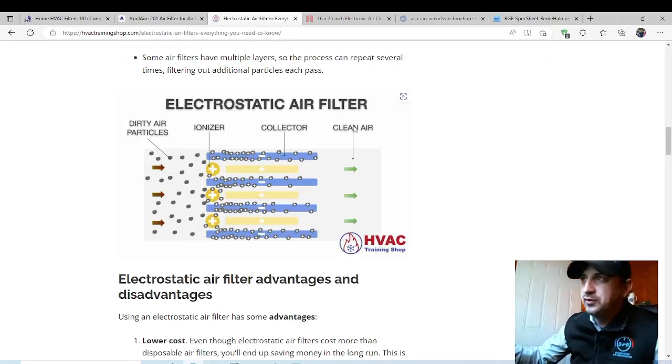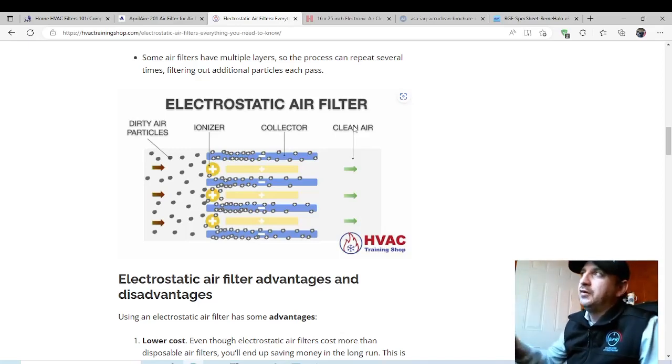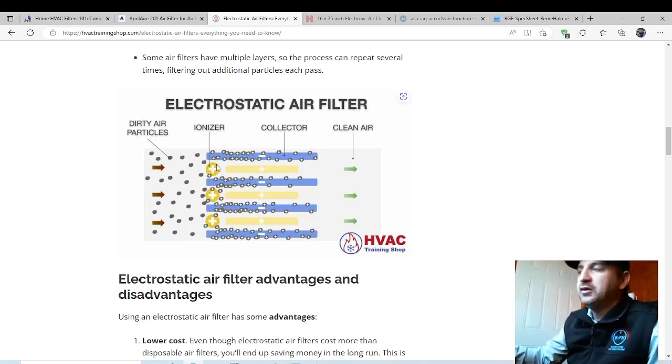Past those filters, you get into electronic filters. The earliest ones of these were really the electrostatics. I'll show you one in a minute, but kind of how they work is you have your air particles coming in. There's usually a pre-filter of some sort here, a washable type filter to catch all of the larger stuff, and then the rest of the dirty air starts into an ionizer or something that charges the particles.